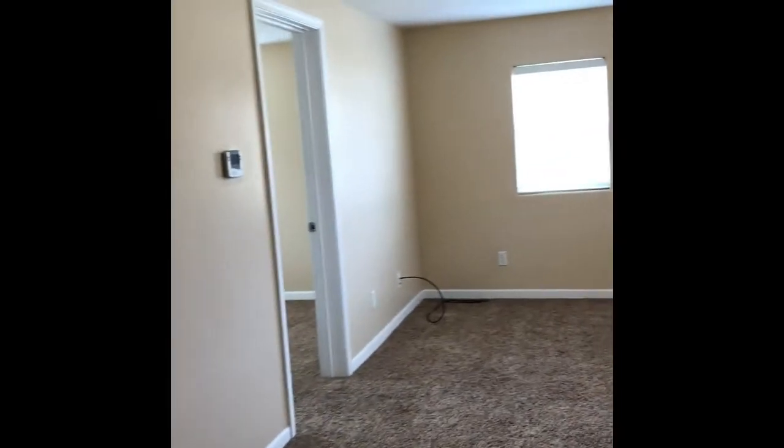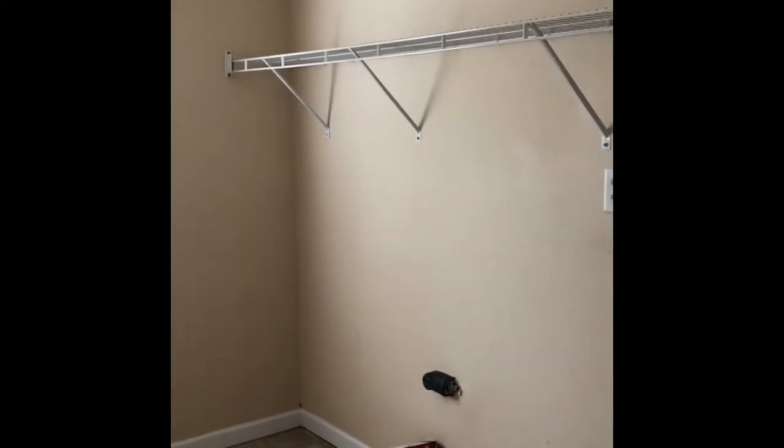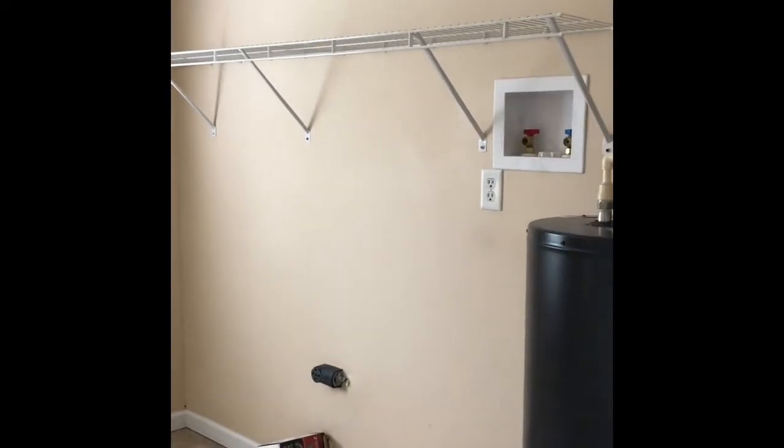So it's kind of a semi-open floor plan, as you guys can see from the kitchen to the living room. There's a connection there. And right off to the left, what you're going to see now is the first bedroom. Again, it does have the carpet flooring, nice neutral paint, and a ceiling fan, a window for that natural lighting again. And right off to the left of this bedroom is the utility room. So this is where your washer and your dryer hookups are.